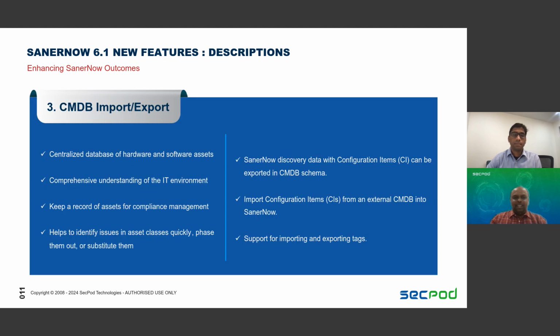Okay, so the next one is on the CMDB import and export. With this capability, it provides a comprehensive understanding of your IT environment. So typically, you get a single source of truth. We have several use cases here. Again, one of them would be that you want to use the SanerNow, which already has discovered all the configuration items, the devices, and all its details, and you want to export that into a CMDB schema, and then you want to use that exported information to import into any of the ITSM application. That is possible. Similarly, if you have any other application where you want to export the device information along with all the asset tagging and import it into SanerNow and then deploy the agents, that is also possible.